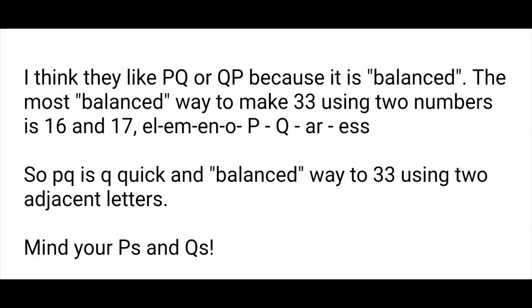Mind your P's and Q's. Strange expression. We'll talk about that at the very end. Another reason they might like PQ, it's a mirror image.